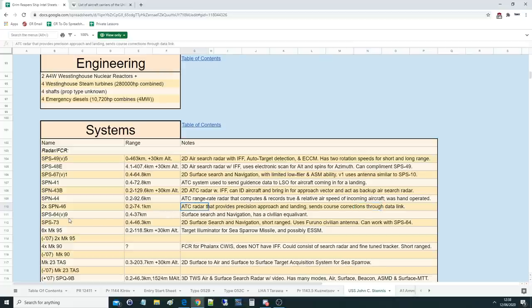I wanted to make a correction. The SPN-41, I believe, is involved with part of the data link. Think of 41 and maybe 47. Roger, noted.